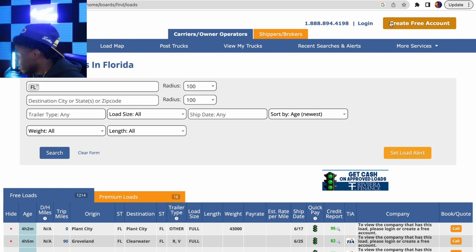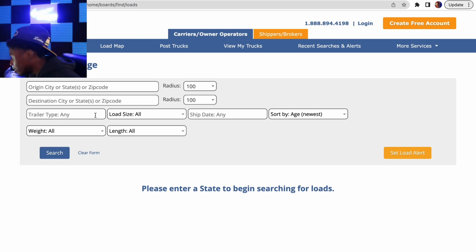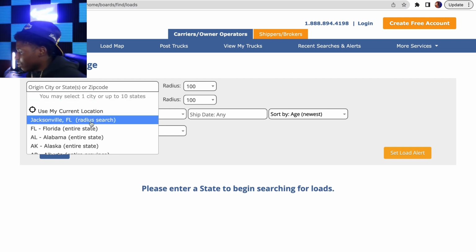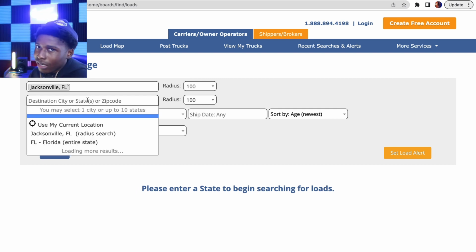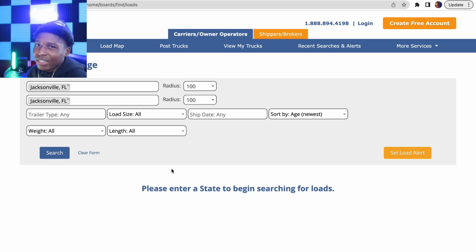So once you create your free account, man, you just put in your basic information, and then boom, once you get in, this is after I've logged in to my account, and you can see exactly right here that you can search where you're located at. So I'm located in Jacksonville, Florida, so we're just gonna put my origin as Jacksonville, Florida. We're not gonna put a destination because we don't want to limit ourselves in our loads.